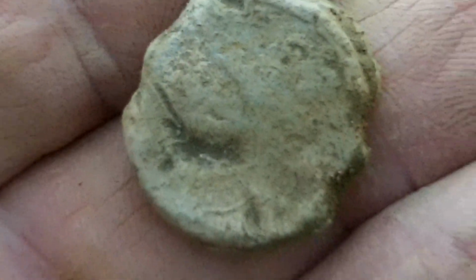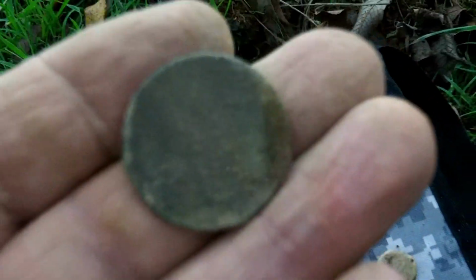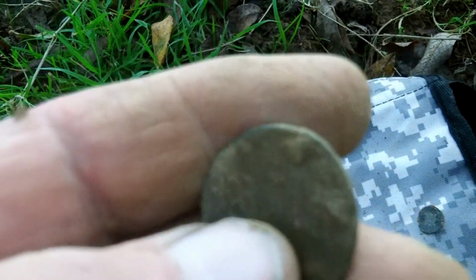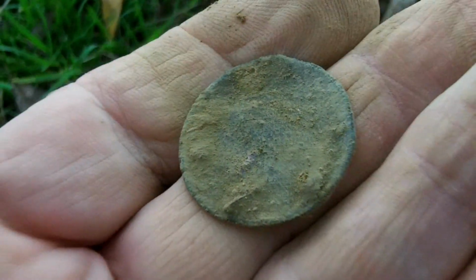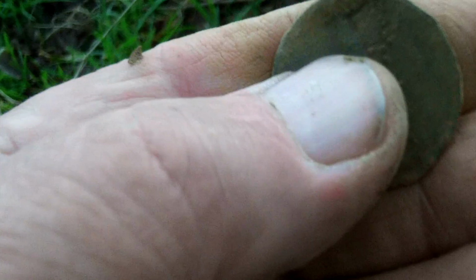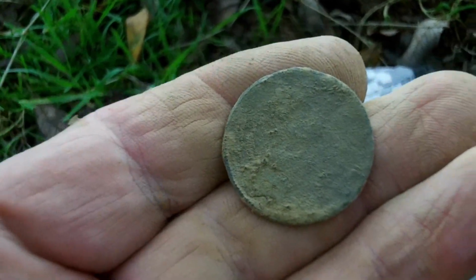Right, next best find. A halfpenny. It's quite thin. Quite thin. Not sure what it is yet. I can't really clean it up here in the field. I'll give that a wash when I get home and get some photographs of it. Halfpenny, modern I imagine, 42, something like that.